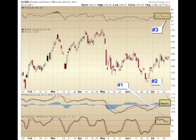Above that, point number 2 shows that the MACDs are still rising, but the histogram bars are falling, so we gave this one a yellow mark. And up top, point number 3, the relative strength index is trending sideways still, so we gave this one a yellow mark.